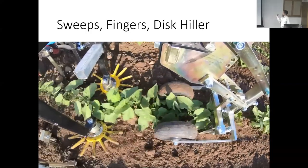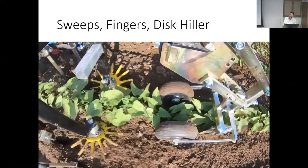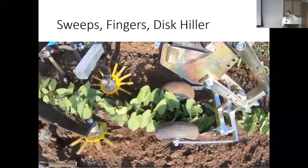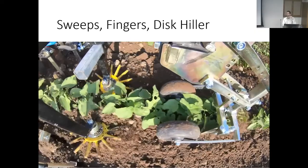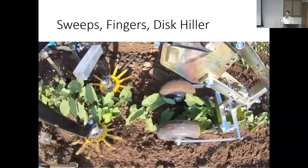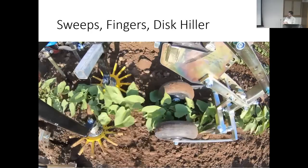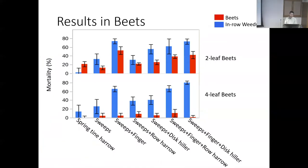But one of the things with this particular trial is that it was really in ideal conditions. The beans were well established, at least 6 inches tall, whereas the weeds were less than 1 inch tall. So it was an ideal situation for this tool to work. So to really put this tool through the paces, I wanted to test it in a crop that is slower to establish, more slowly growing, in a situation where the weeds are right around the same size as the crop. And so for that I chose beets and did a couple trials.